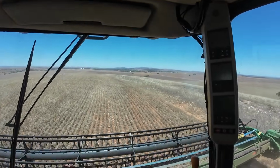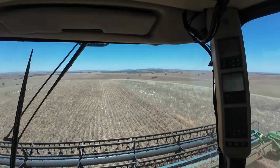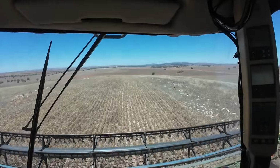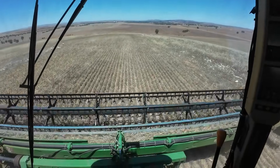Best view on the whole farm. Always got to take a minute when I come up here to admire that. That is just stunning. If I had money, I would build a house up here, honestly. It is beautiful. On the other hand, the crop's terrible up here, so that's good.